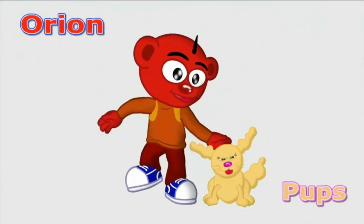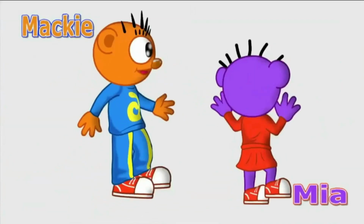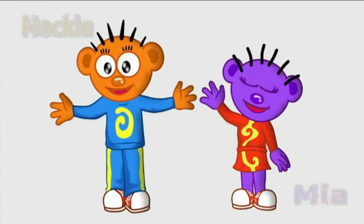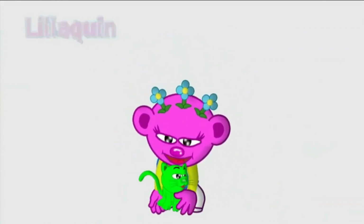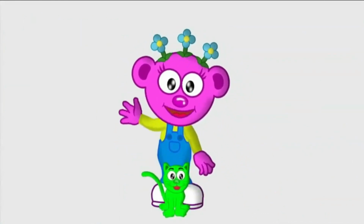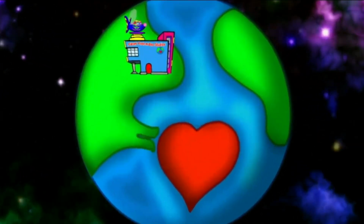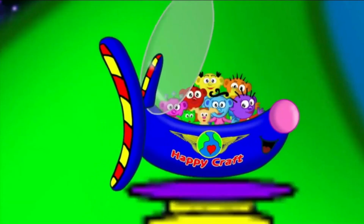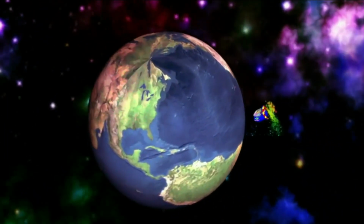Orion is very bold. Rachael's inspirational. Ian and Mackie, awesome, cool. Singing and dancing, that's a groove. Hey, there's Lance and Lillaquin. Exploring nature's what they do. He's the wisest of the crew. Professor Peekaboo. Hello, hello. Here we come. From Planet Peekaboo.